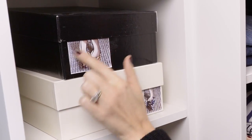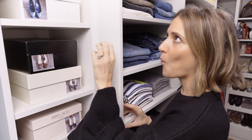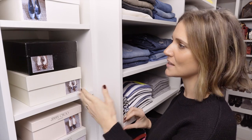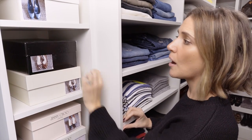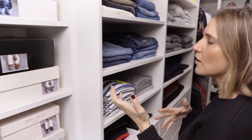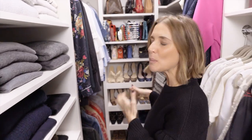And then what I do is I take little pictures so that I know what's inside, because knowing what's inside the box is paramount to actually wearing your clothes and your accessories. So having a picture or writing in front of it what's inside is probably key. And then your everyday shoes, the ones that you need to grab and go, should probably be on an open shelf.